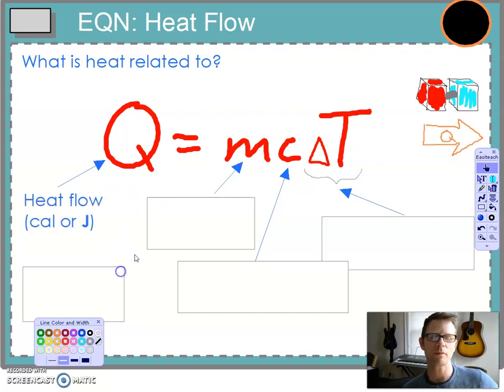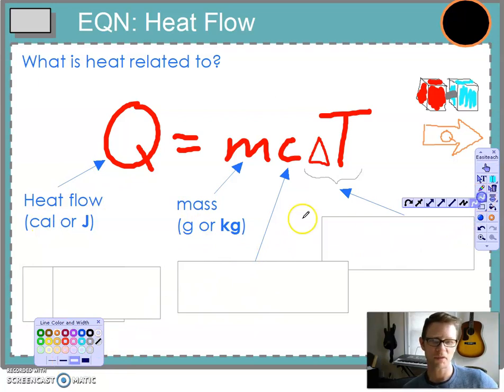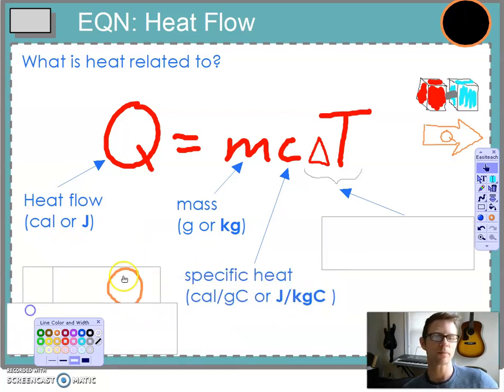Q is the heat flow, which we measure in calories or joules. That would be lowercase calories. Mass, of course, is kilograms, but if you're using calories, you want them to be in grams. Don't worry if you're a little confused, because this is going to make more sense when we actually use it. But if you want an answer in joules, use kilograms. If you're given a substance in kilograms, give your answer in joules. If you're given a substance in grams, give your answer in calories. Specific heat is calories per gram degree Celsius or joules per kilogram degree Celsius.